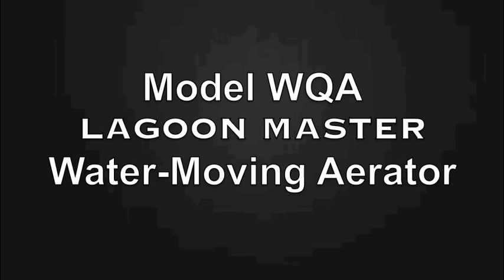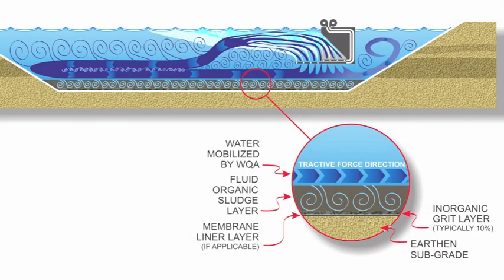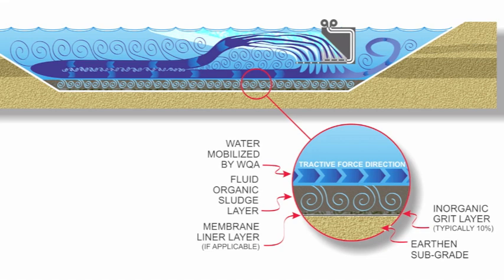The Reliant Model WQA Lagoon Master Water Moving Aerator resolved this sludge buildup problem by constantly and slowly using the weight of water to fluidize the sludge on the bottom of the lagoon, or body of water. As long as the pressure is maintained behind the moving water, and there is a levee or shore to reverse the flow, the aerator will pull that water back through itself. It moves over 9 million gallons of water per day through itself.